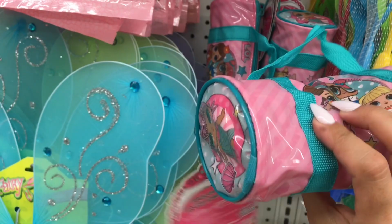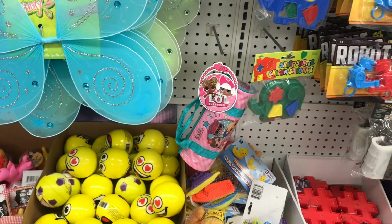More LOL things. My daughter and her friends love LOL, so I think I'm gonna buy three of these little pencil cases. These are gonna sell quick.